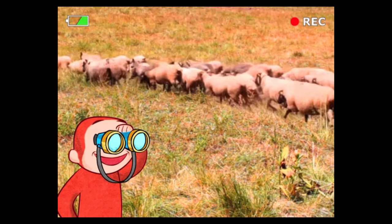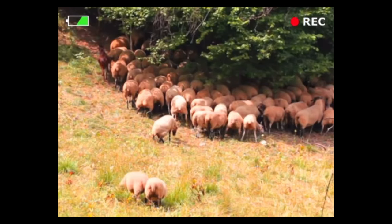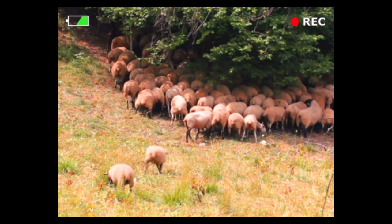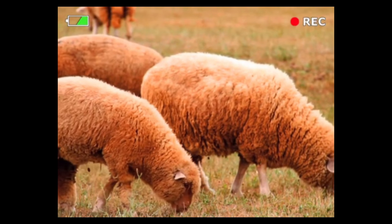Take a look at all these fluffy sheep. You can find sheep on farms. Farmers keep sheep for their woolly coats. The wool is used to make hats, scarves, and sweaters. Sheep also make milk. This can be turned into cheese.